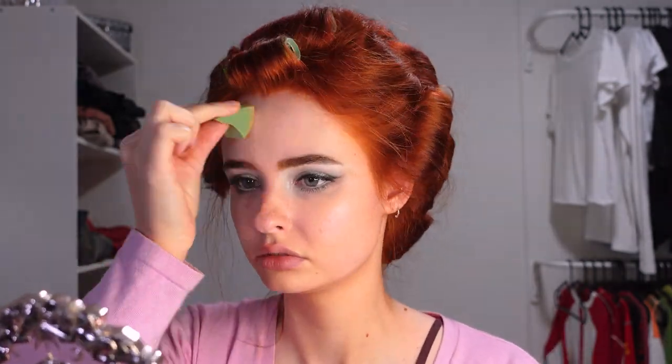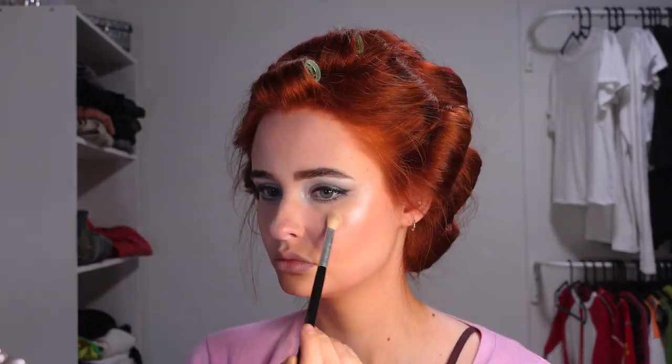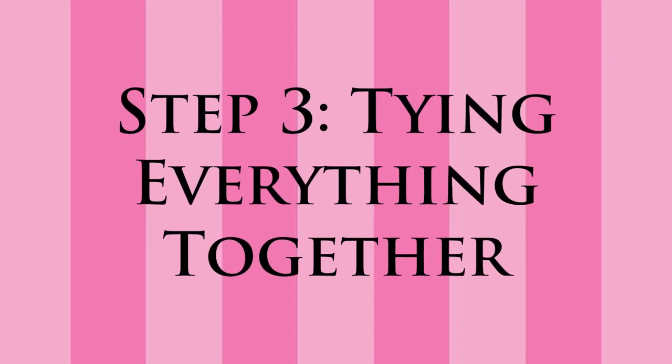Okay, so I've just done my eye makeup, and now I'm going to move on to the base. So I've done my makeup. I think it looks pretty good. So now it's time to take down my hair and see if the curlers worked.